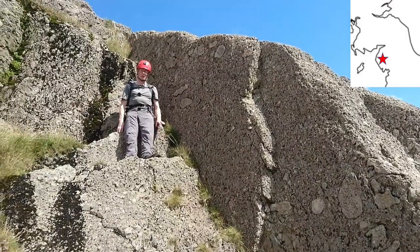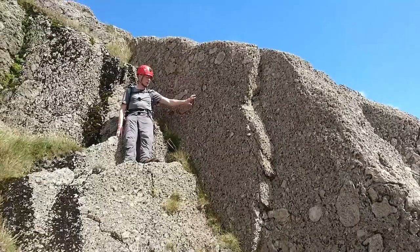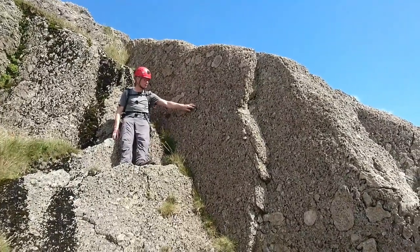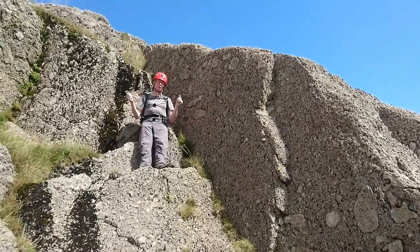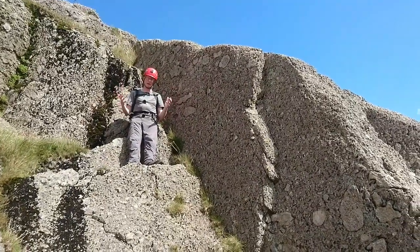We're at the top of Jack's Rake on the exit slabs, and these rocks are really, really grippy, and you can see they're made of lots and lots of little fragments of volcanic rock. We're in a caldera. This is all Caledonian in age, so it's a little bit like in Glencoe.